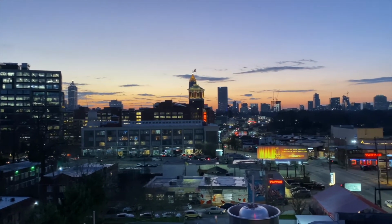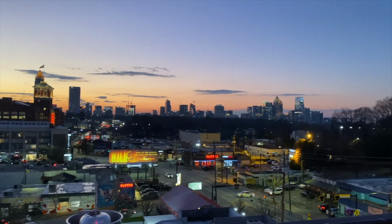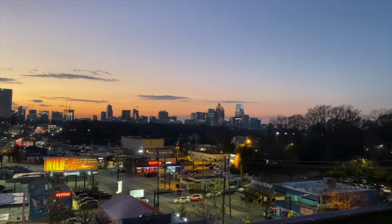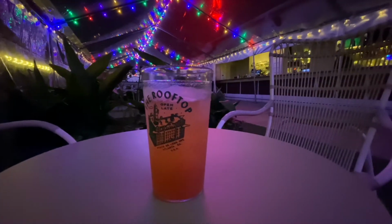In the cold weather like it is right now, it is enclosed, I should say. The bar is open for business, but it's enclosed. But in the warmer months, it has a beautiful view of Atlanta. So highly, highly recommend the Rooftop bar.